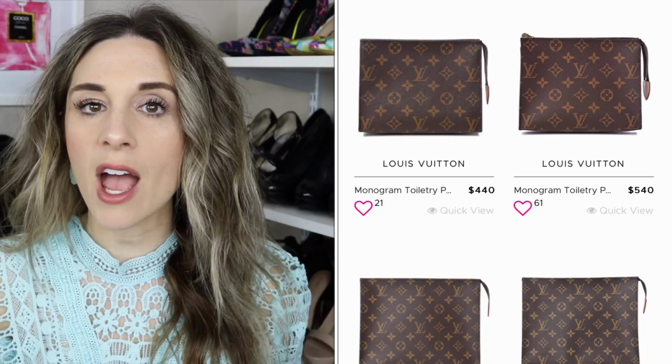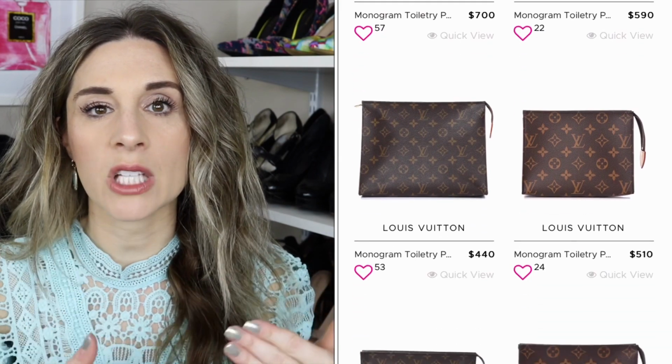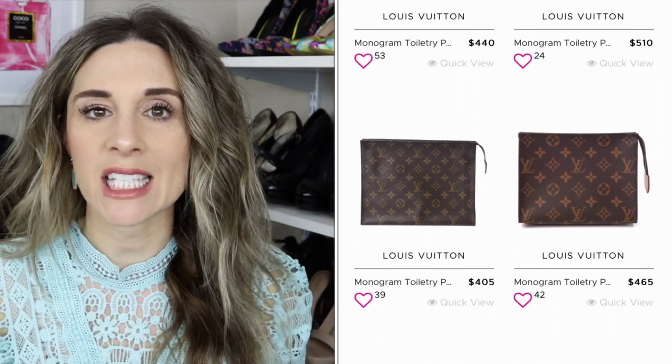Okay, the fourth item or items on my wish list are the Louis Vuitton toiletry pouches. Those come in the 15, the 19, and the 26 size. I probably would like the 26 size for when I travel. I can put my makeup in it, and the thing I like about these bags is they have an interior lining that can easily be cleaned, which is really nice.